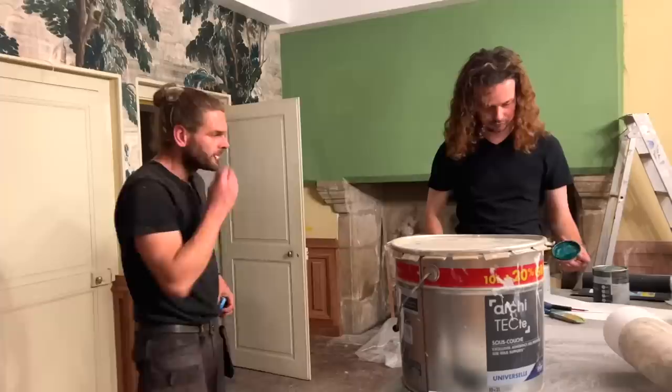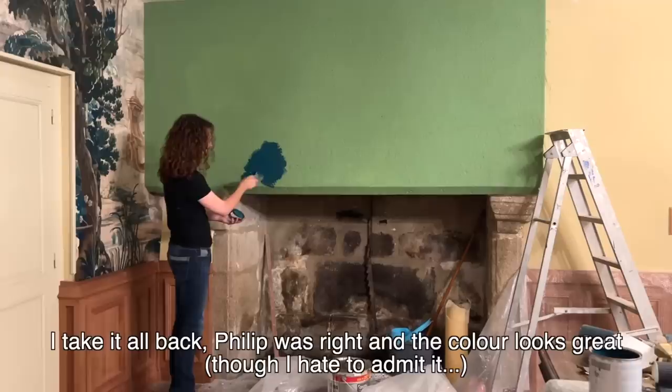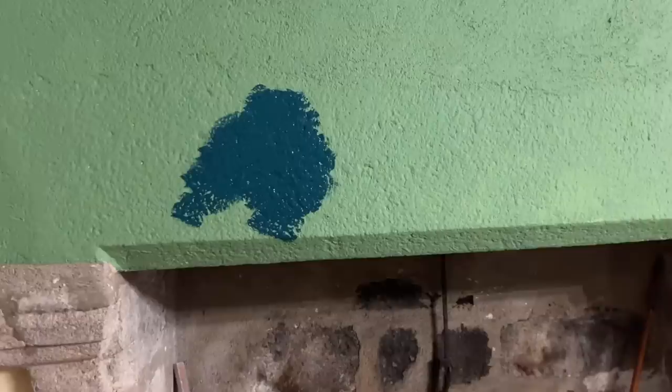Oh, I'll show you. Oh, here we go. Oh, actually. See? So it's better. It's better, but it's still not as good as a flat colour. But it is a lot better. I think it's fine as a flat colour. Ooh, it's very liquid, I don't know why. Because it's paint? Oh dear, this fireplace causes us nothing but hassle.